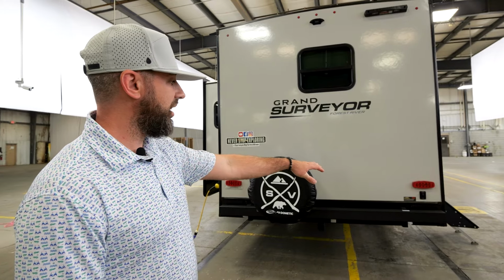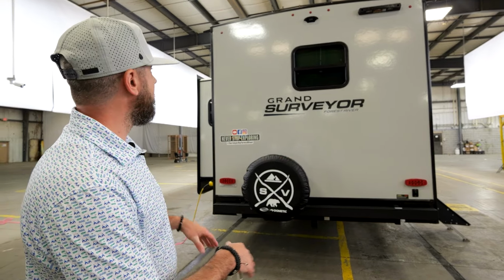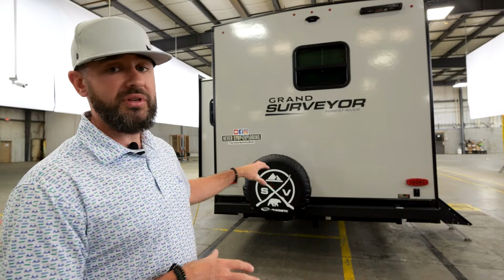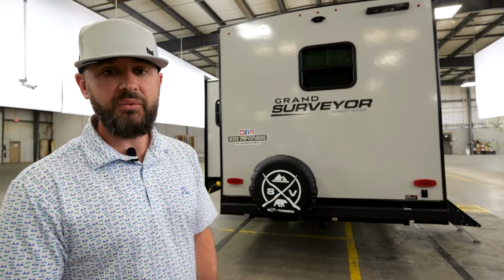We talked about the electric stabilizer jacks up front. There's your switch to operate the stabilizer jacks on the back of the unit. Just a great setup, tons of features that are standard equipment on this 267. All right, let's head up front and we can wrap up.